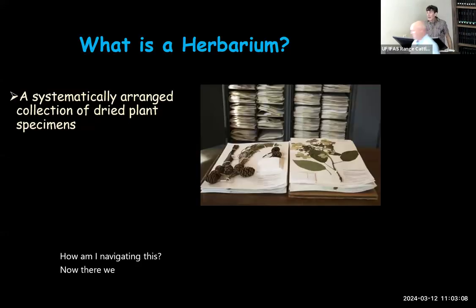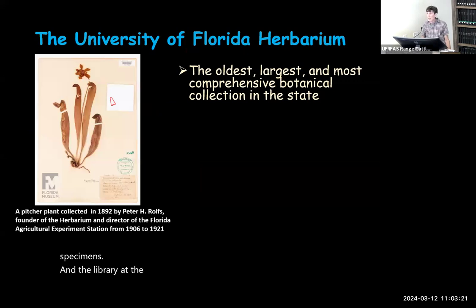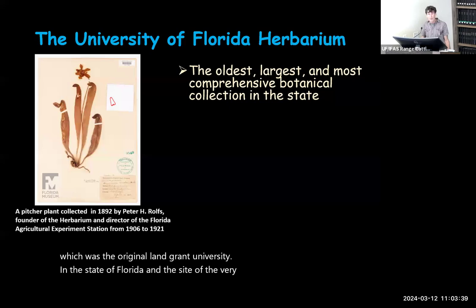Okay, so I work at the UF Herbarium, and in case you don't know it, a herbarium is like a library of preserved plant specimens. And the library at the University of Florida is the oldest, the largest, and the most comprehensive collection of plant specimens in the state. It was actually established at Florida Agricultural College, which was the original land-grant university in the state of Florida and the site of the very first agricultural experiment station.